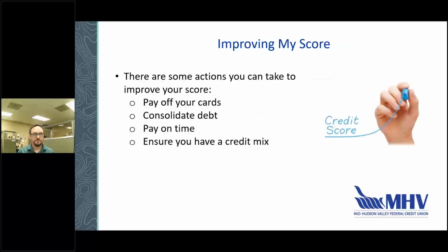Improving your score, there are definitely a bunch of things you can do if your score is low to improve it. Pay off your credit cards like I was just talking about. Consolidate your debt. This is actually a really cool trick you can do if you have a lot of credit on your credit cards and you're not able to pay them off, like maybe you're making minimum payments every month on them. You can do something like take out an unsecured loan, like a personal loan, and transfer or pay off those credit cards using that loan. What that does is often it'll give you a lower interest rate, which is nice. But in addition to that, it also frees up all of that revolving credit that you would have normally had if you paid off your cards.